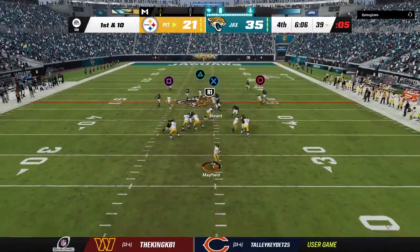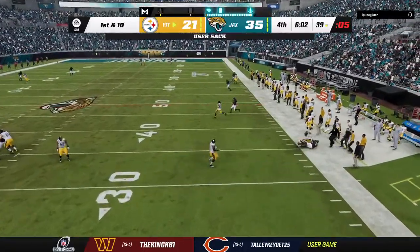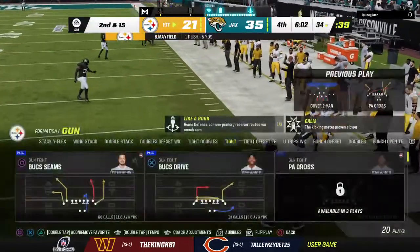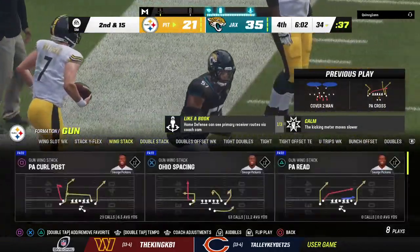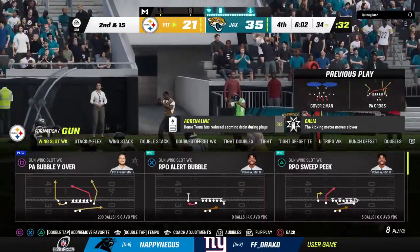A first down throw for Mayfield. Flush to his right. And he can't find anywhere to go with it. And he goes down. The sack recorded. It's a loss of 5, and now it's second down.